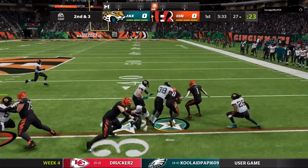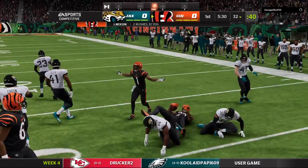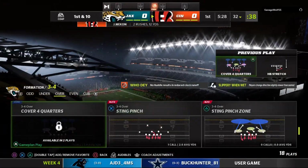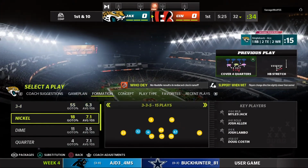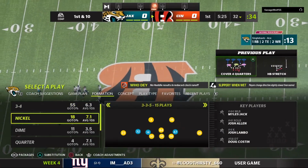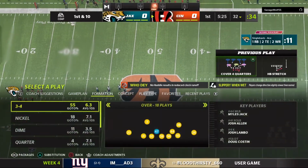Burrow going to give this to Mixon. And he's able to get out to the 32, brought down there. A gain of 5, good enough for the first down. This running game so important for them, and they know that. It helped lead them to a victory last week when he was over 100 yards.